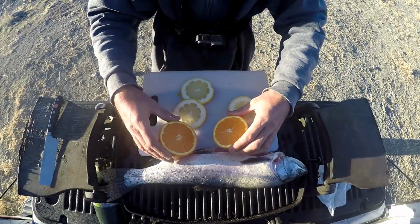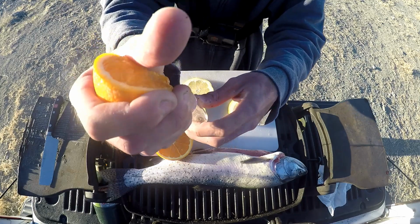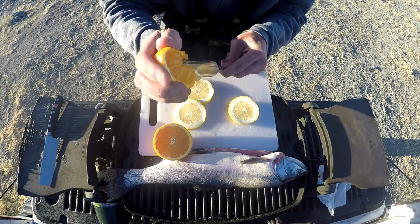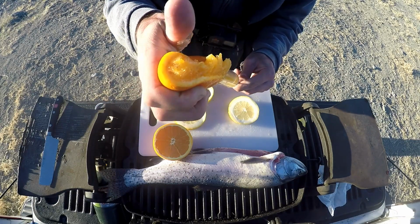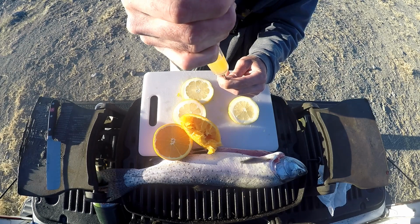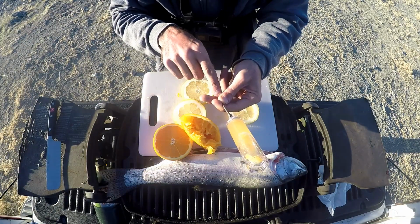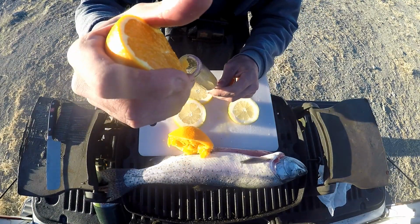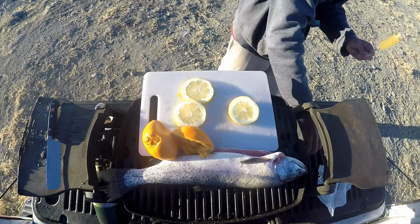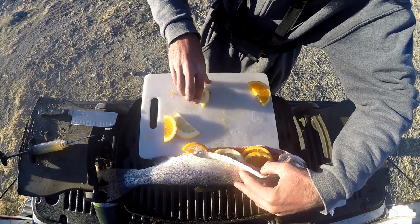Got our oranges here. Squeeze out the orange juice into the little injector here. Try and get some pulp in there with it. Got a little bit of lemon we'll put in with it. It's a little bit difficult. I'm just holding this little hole right here on the little needle that goes in. We just squeeze a little bit of orange. That's pretty full. Stuffing it right inside the belly.